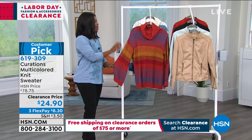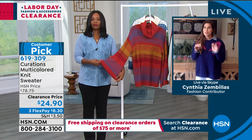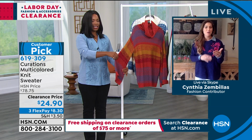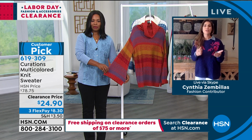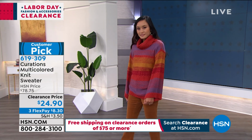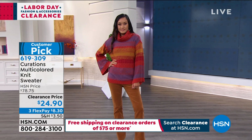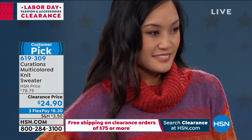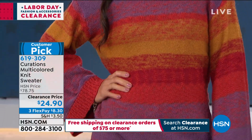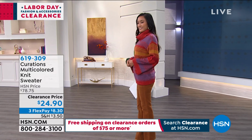Cynthia, I'm crazy about these sweaters. So Tamara, I also share your love for this sweater because before each show, I go through everything that's going to be on air and I make little notes. And literally next to this sweater, I just have love, which I do on a lot of pieces that I really like. I know a lot of us aren't going to any fancy ski lodges anytime soon, but you will look like you are sitting in a ski lodge in this sweater. I just want to wrap myself up in it.